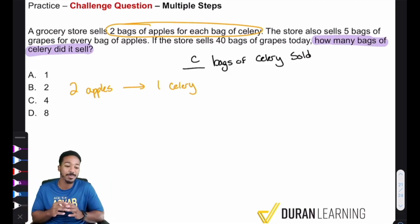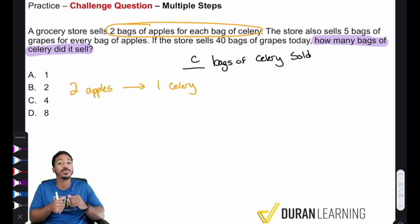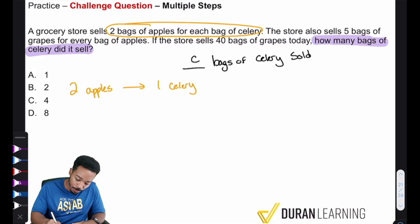All right, so I'm done explaining it in a lengthy way here. Now we're going to say, okay, since we know the relationship between celery and apples, where's apples? Do we have the number of apples? Because if we have the number of apples, then we can solve this really easy. So let's keep looking here.